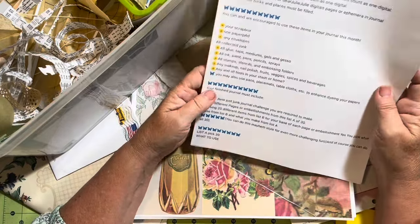Next, this idea, this was going back to the safer at home. What can you make if you were at home and you needed a journal? Or you wanted a journal, even for a gift. What could you do? And that's what we're doing this month. Next, we have list B. You're going to pick 20, and this is what you're going to make.